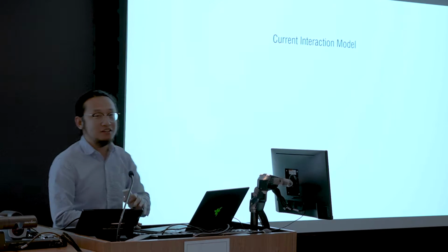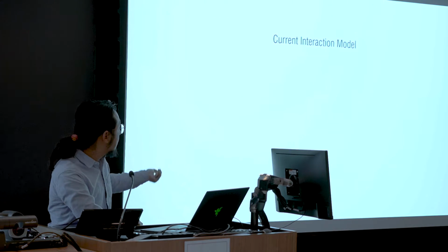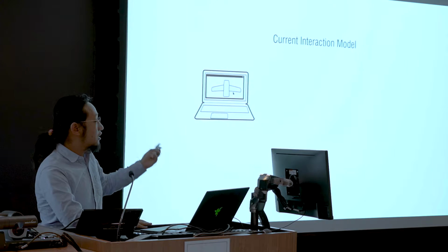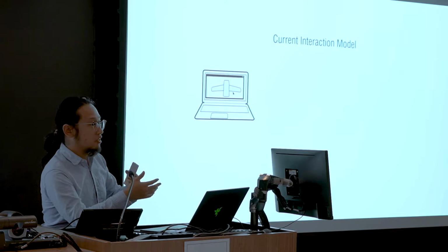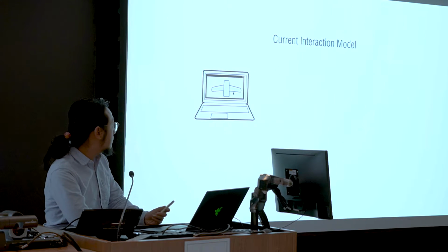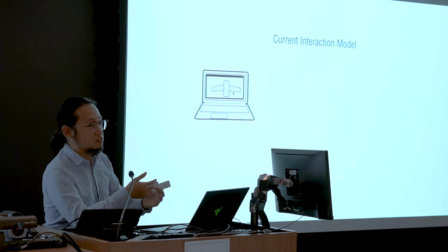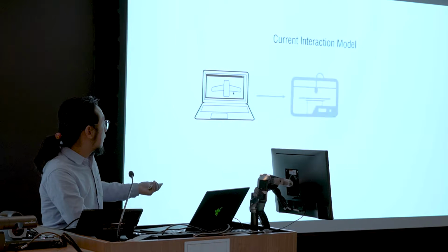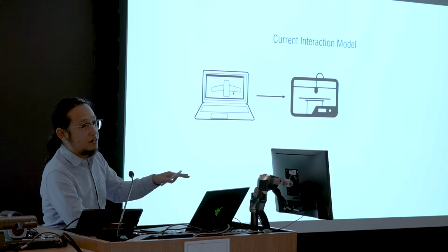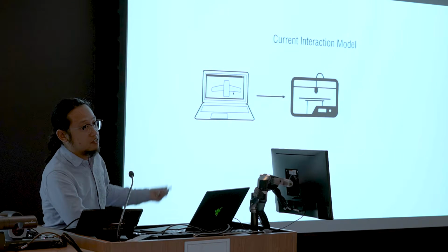For many of you who haven't tried that before, the current design fabrication model is like this. You design pretty much everything on a 2D screen with a CAD tool. Because they have a complicated interface, that itself will take a couple of hours if the model is really complicated. So you spend a lot of time designing 3D models on the screen, and during this process, you don't have any access to the physical model. Then after you finish the design, you send the model to the 3D printer, and the printer prints the thing layer by layer, and that will take another couple of hours, or if the model is big, it can take overnight.